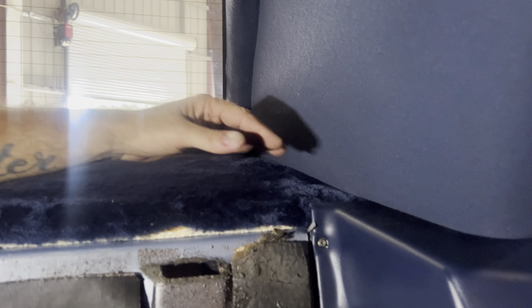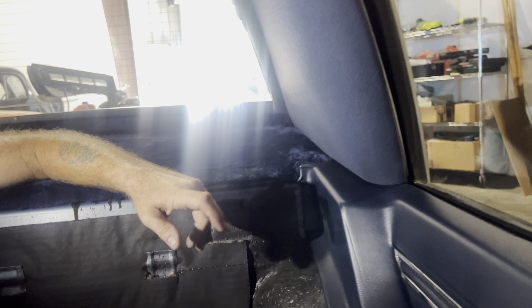Literally, can you see that on the camera? I mean, I'm just touching it and it's falling apart. There we go. It's literally just falling apart. So I've got some vacuuming and stuff to do, clean everything up. That side's coming apart. Yeah, this side's next.